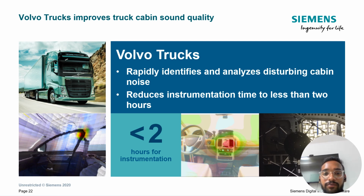As unwanted noises may occur anywhere in the development cycle, Volvo Trucks needed a tool that could help them quickly pinpoint the problematic area and suggest countermeasures. That is why the team in Sweden decided to go for the Simcenter Testlab 3D acoustic camera. After a very quick instrumentation, the camera displayed acoustic hotspots overlaid on a 3D scan inside the cabin. Whether it's for benchmarking, quality checks or hotspot detection, this array drastically simplifies the truck instrumentation and resulted in big productivity gains for the complete team.